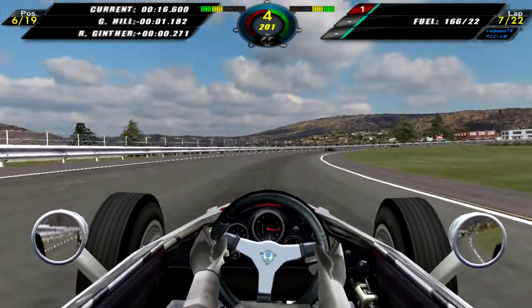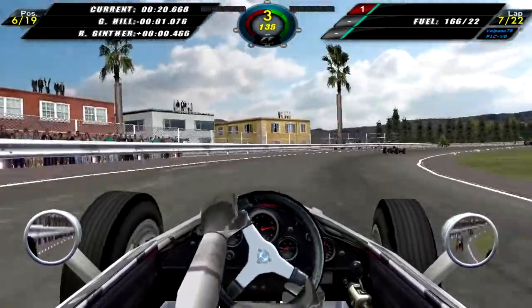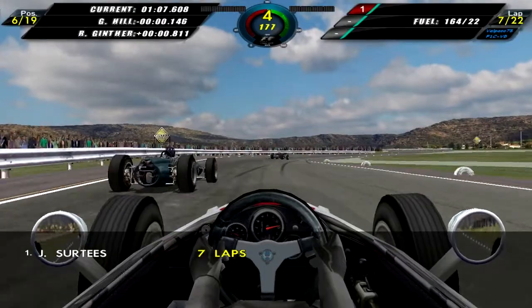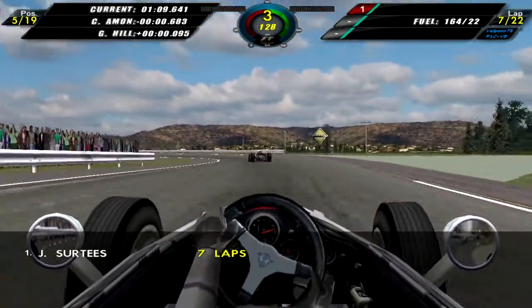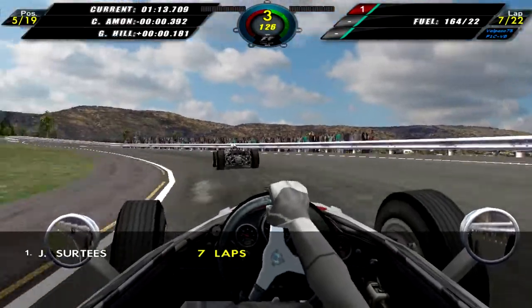However, we want more. Obviously 9 points would be the best solution, as we now get closer and closer to Graham Hill, and eventually we go past Graham Hill and we are now 5th, looking at Chris Amon in front of us now.